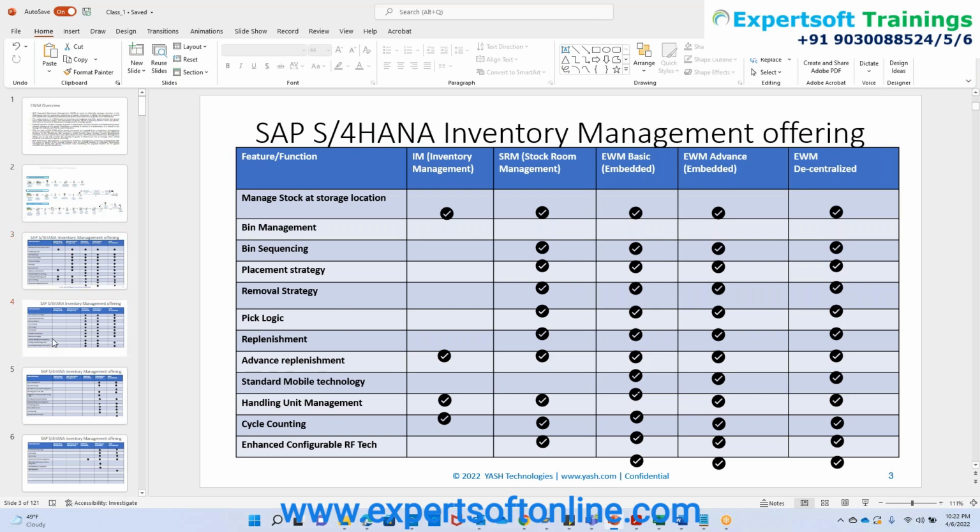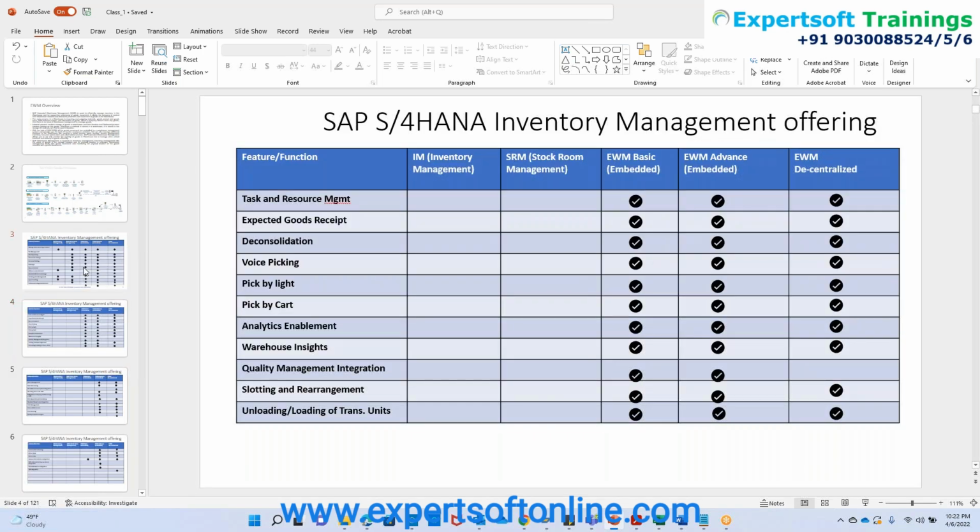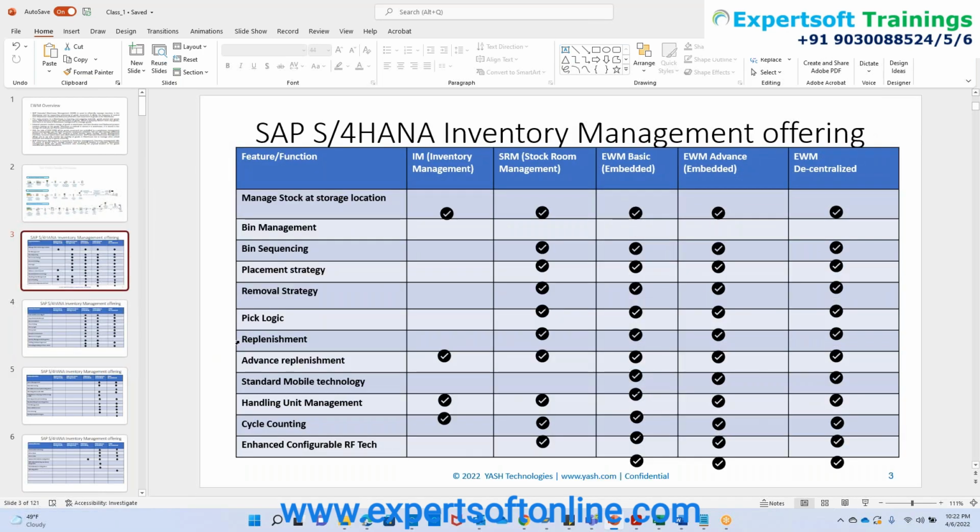What are the different processes? Like inside the warehouse, replenishment will be covered. All the processes we have outlined here, we will be covering.